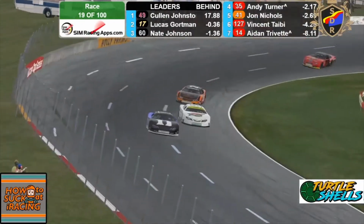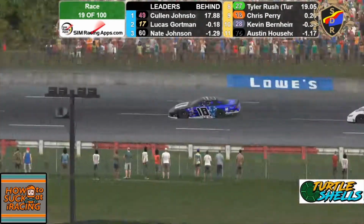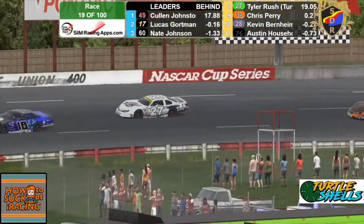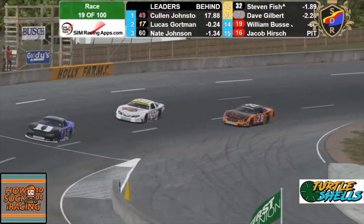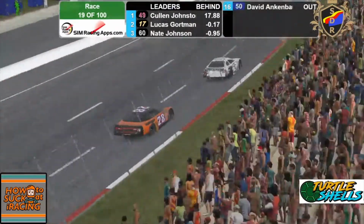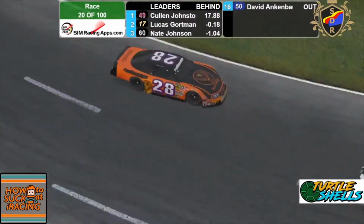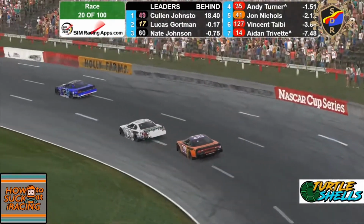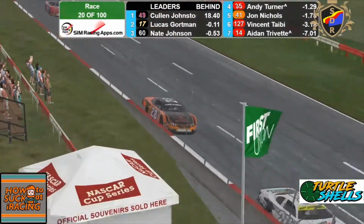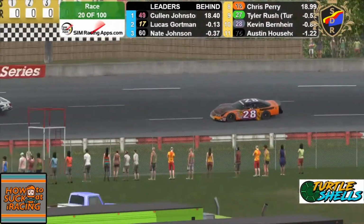But no, Turtle's going to the inside. He cannot make it happen. And look here. Kevin Bernheimer already back up with him. Did Tyler burn up his tires going through there? He might have. He was slipping and sliding trying to hold on to that first place, and Kevin is closed back up, just being patient the way he tends to drive.